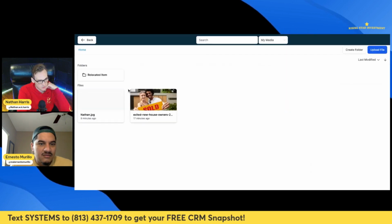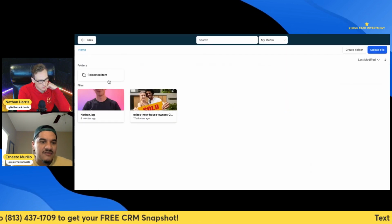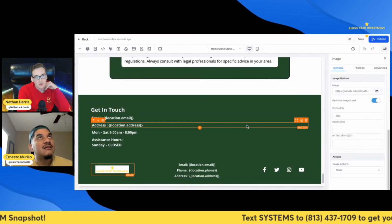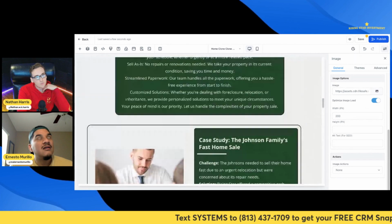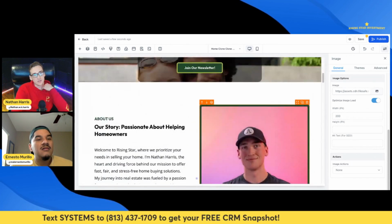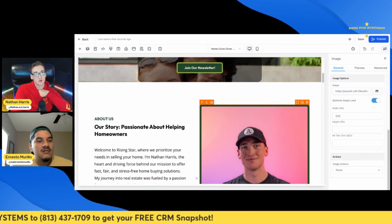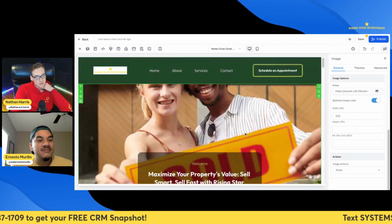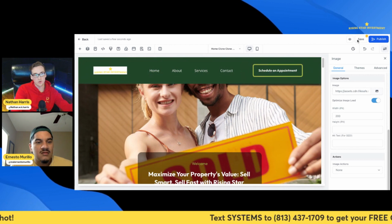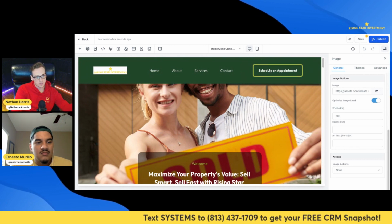Bro, and I love that you can do all this within Go High Level. You don't have to use, what is that other website like? WordPress, GoDaddy. Dude, there's WordPress. You can even build WordPress websites within Go High Level. Oh, really? Yeah, but at the end of the day, what's the good part about this?